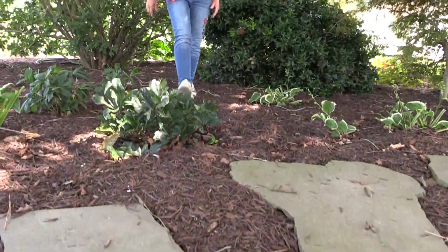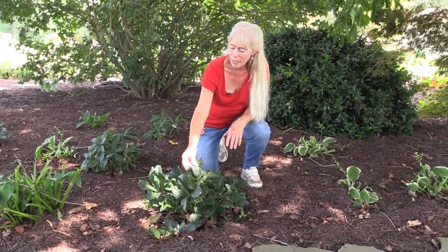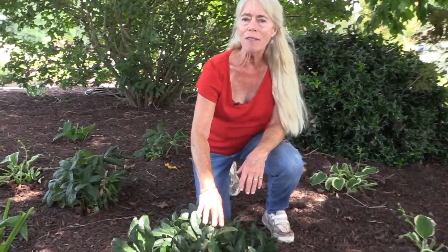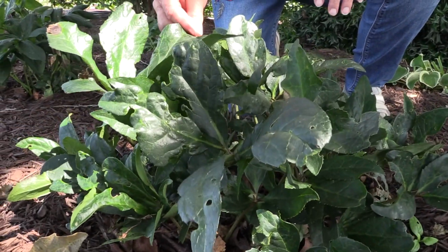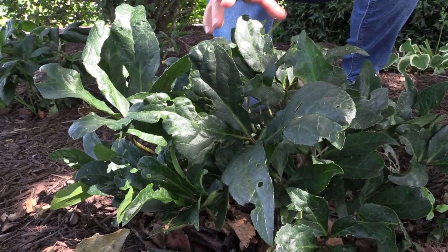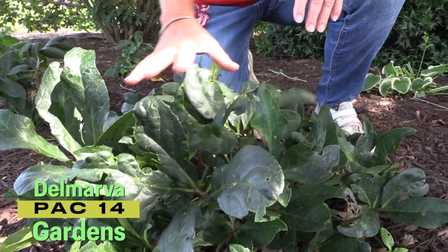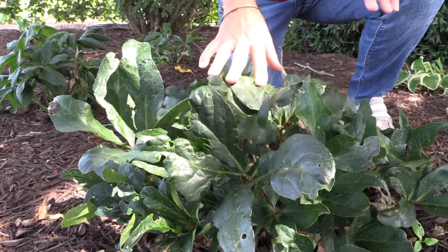Now the Lenten Rose is a wonderful plant right here that does such a beautiful job in the shade. The leaves are a dark, rich green. This is actually an evergreen plant, so even in the wintertime, this is going to look absolutely spectacular. The neat thing about the Lenten Rose is it blooms like in February, March, and sometimes the flowers and the sepals that basically hold the flowers stay on almost through the summertime. So this is actually gorgeous. So I do love this.